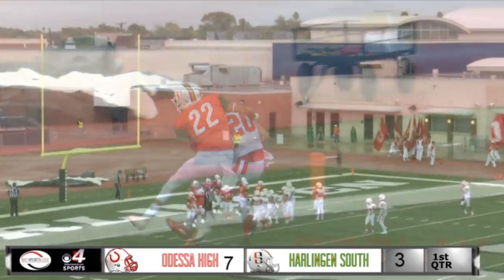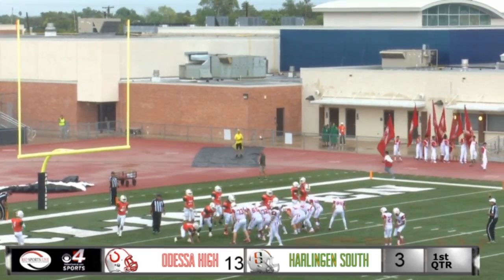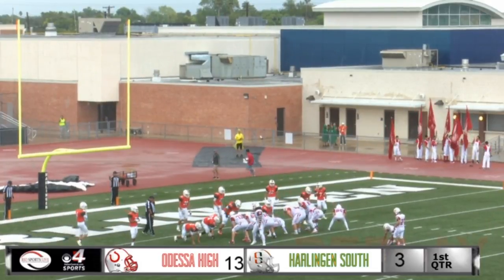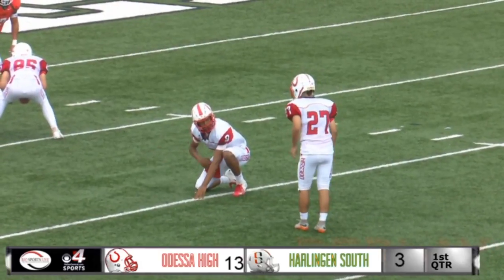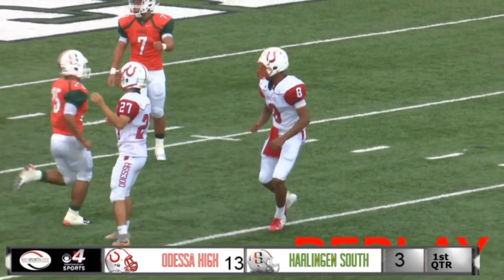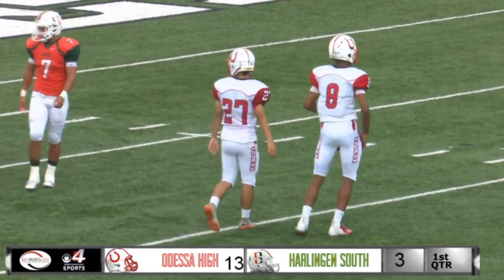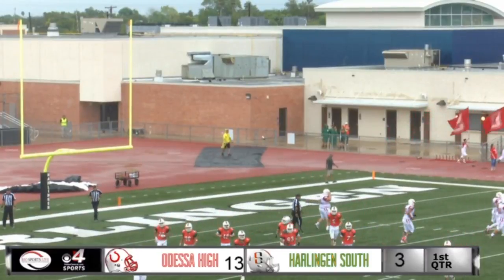He had a man right behind him. It looked like number 22 for the South Hawks, Enrique Alvarado. He throws it in the perfect spot to where only the receiver can get to it. Alvarado tries to reach across and get to the ball. Couldn't reach it. And so now, touchdown Broncos. And it looks like the extra point's going to be good. So 14-3, extra point is good, with 4 minutes, 49 seconds left in the first quarter.